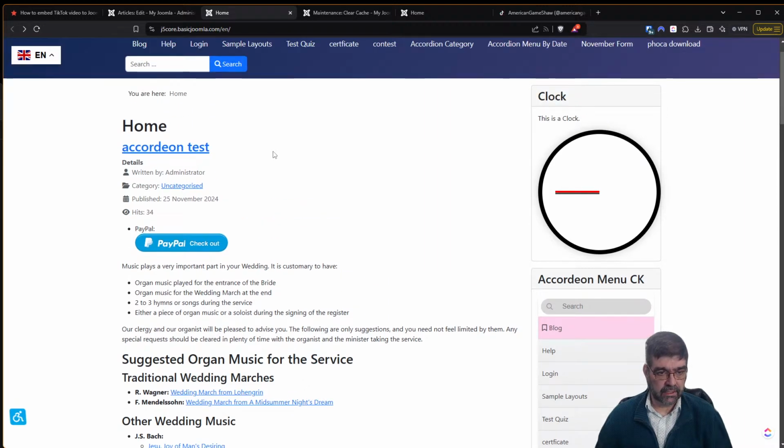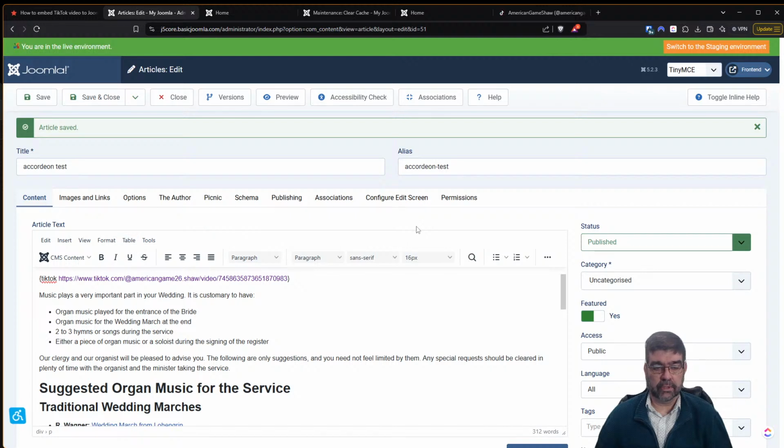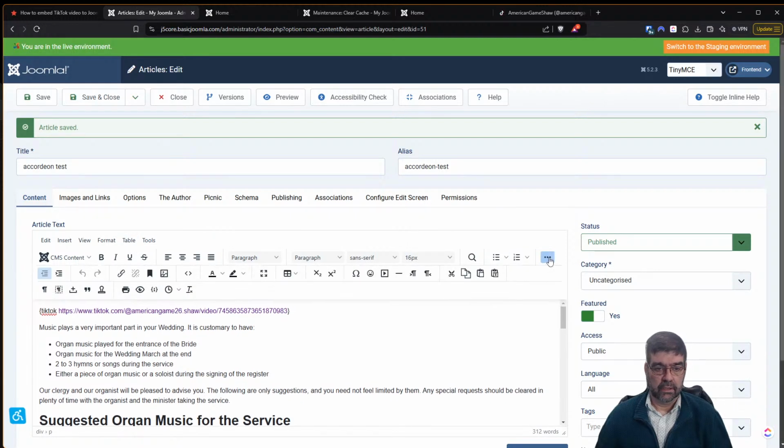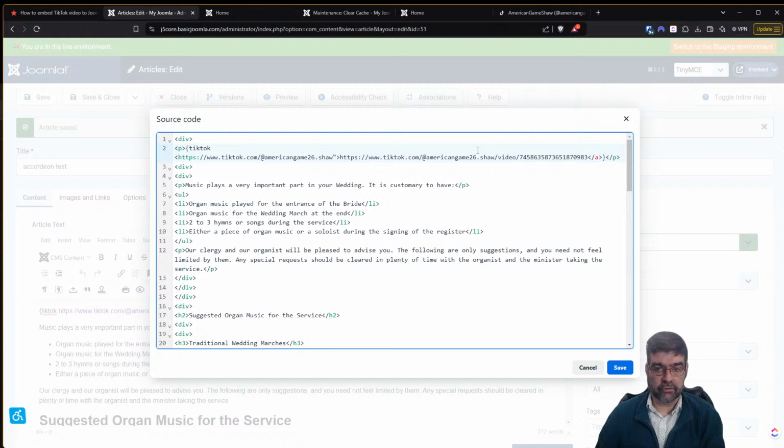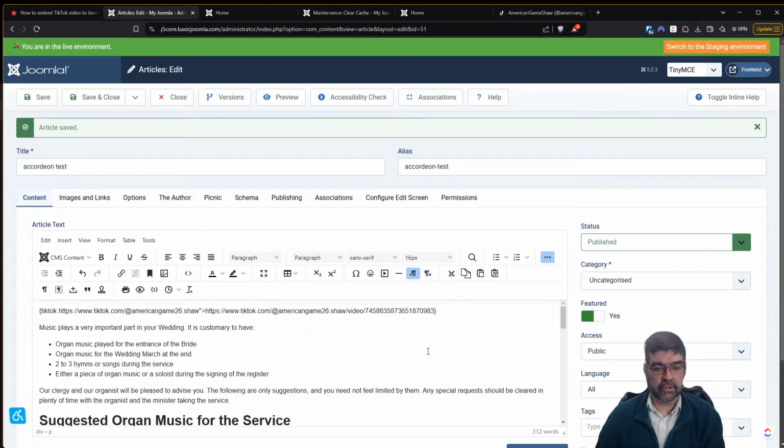Oh, it made it as a link? Oh, I see what you're saying. Oh, it turned it into a link. Oh, good point. Let's go into here. Thanks for noticing that. So we view the source code. We take that out. Good eye. We take out this. So we just want that and that, and we'll save it. Now it's not a hot link.